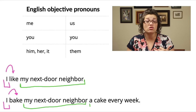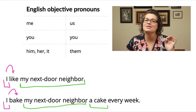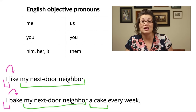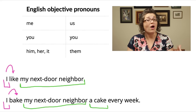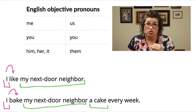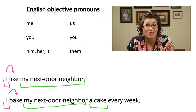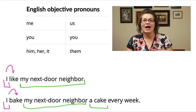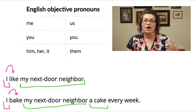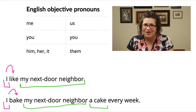We also have an additional objective noun, a cake, okay? This is how it works in English. This is simpler than how it works in German, as you will see in a moment. So if we want to replace this noun phrase, my next door neighbor, in English, we want a pronoun here, we can no longer use the nominative pronouns, right? We can't say, I like he, or I like she, right? Like that does not work, okay?